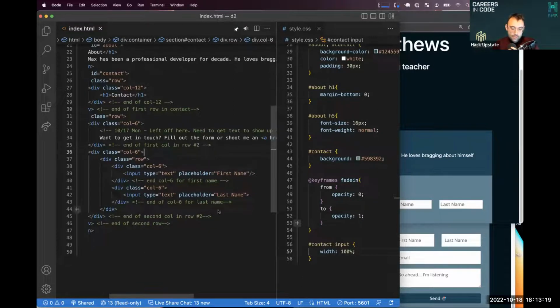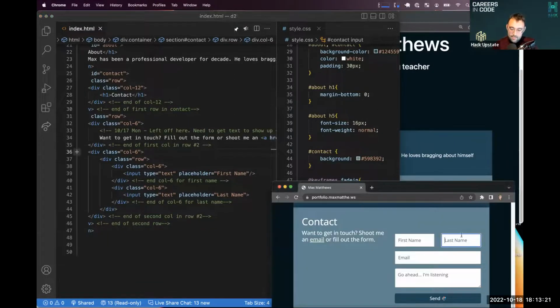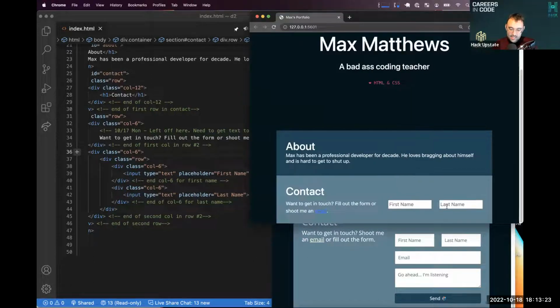Beautiful. Okay, so if we compare my first name and my last name here to the first name and last name here, I notice that there's a little bit more white space. There's a little bit more breathing room. It makes it feel less like a form and more like, hey, this is easy to fill out. I've got plenty of space to do so. Believe it or not, all that does is it comes down to padding.